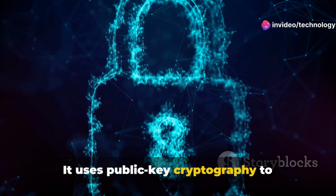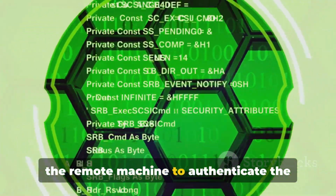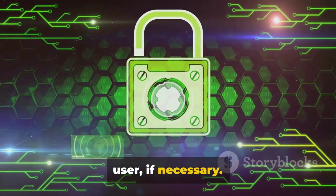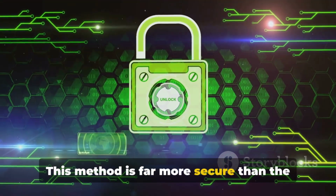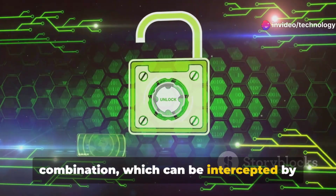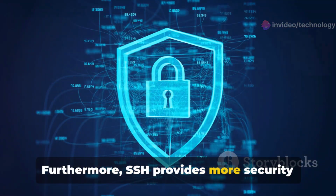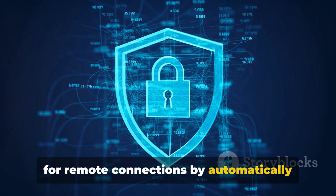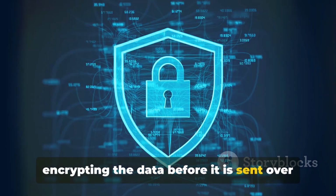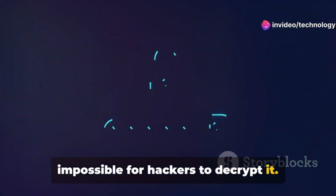It uses public key cryptography to authenticate the remote computer and allow the remote machine to authenticate the user, if necessary. This method is far more secure than the traditional username and password combination, which can be intercepted by malicious actors. Furthermore, SSH provides more security for remote connections by automatically encrypting the data before it is sent over the network, making it virtually impossible for hackers to decrypt it.